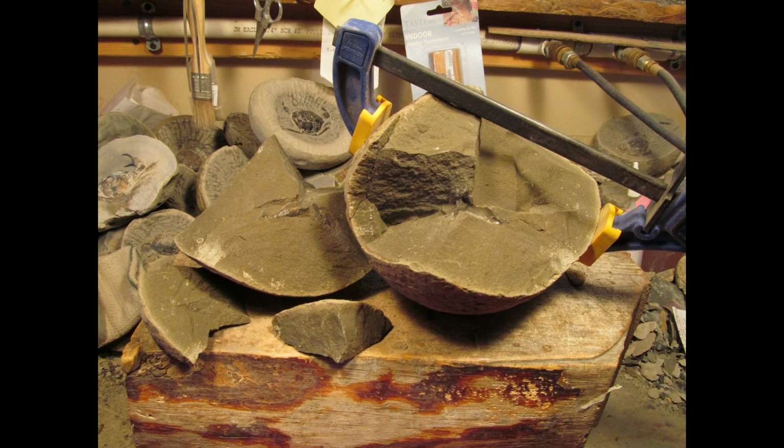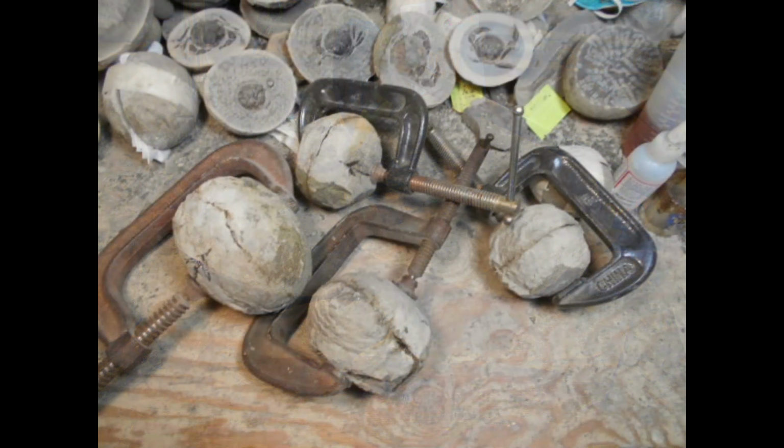I don't use bar clamps very often for these crabs, but this was a very large crab concretion and turned out very nice. These four concretions were tough to read, so I whacked them open, but being there's crab parts in both halves, I put them back together. Notice there are arrows on them so I don't forget which side is which.